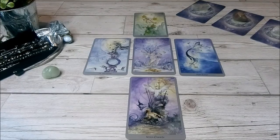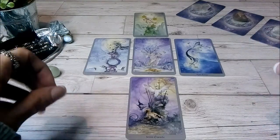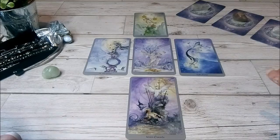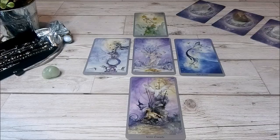So this is actually quite a nice card to get in love and relationship readings. It usually means that the future is looking good and bright, and good things are coming. But I think that the issues that could be here may be that you keep going for different types of people that can come up in this card. So you're not going for your usual type, and that's not working out, but you keep trying and it's still not working.